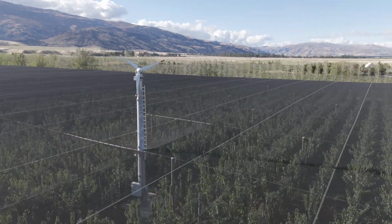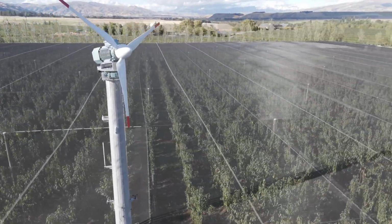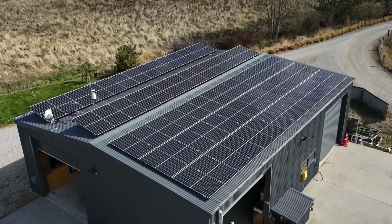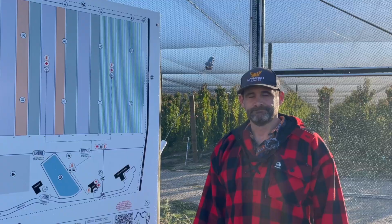And it's really cold here. And the entire farm is based on electricity. 100% electric. No fossil fuels whatsoever. That's why your farm is so unique in the world. That's it. Let's go.